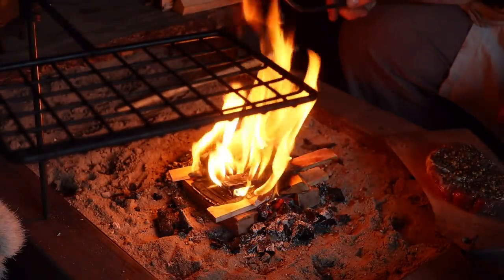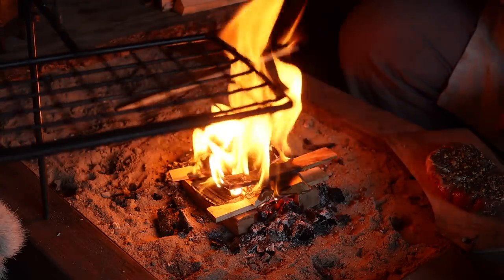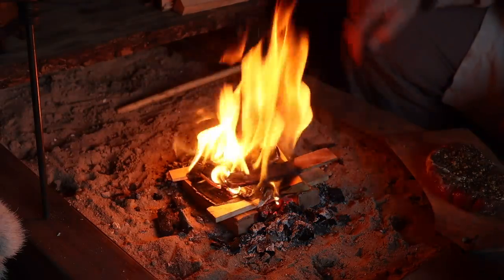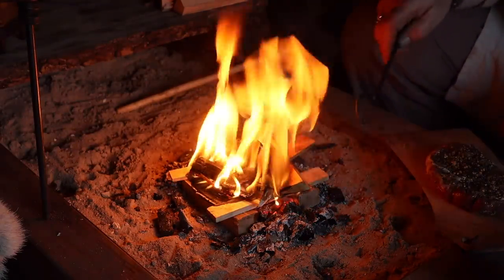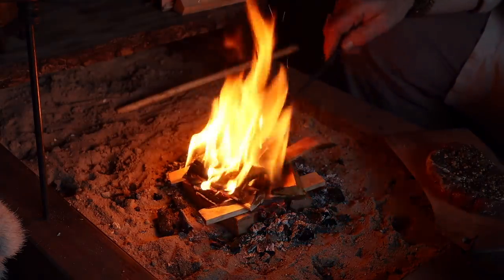Yeah, now it's time for cooking our dinner. Just want to let it burn a bit down, so there's mostly coals.